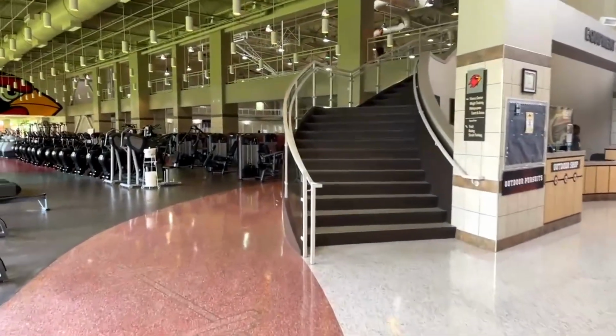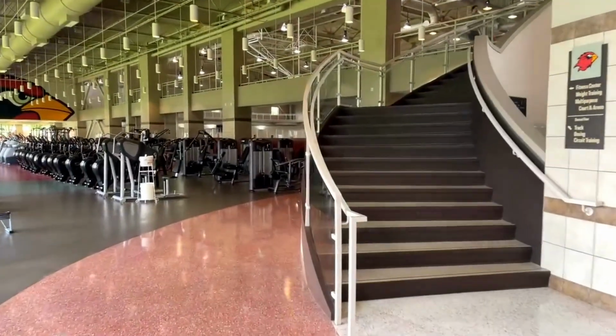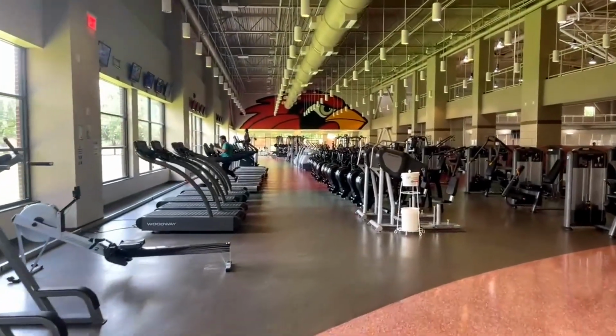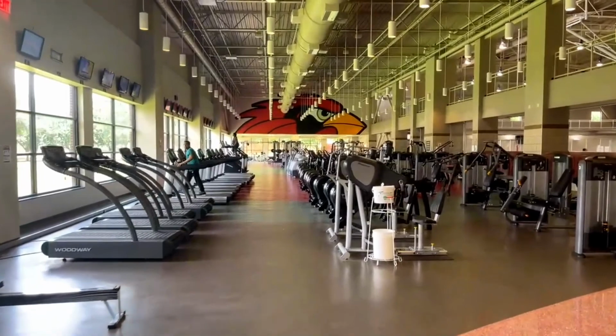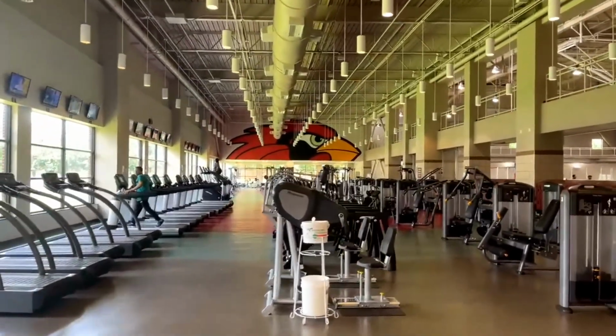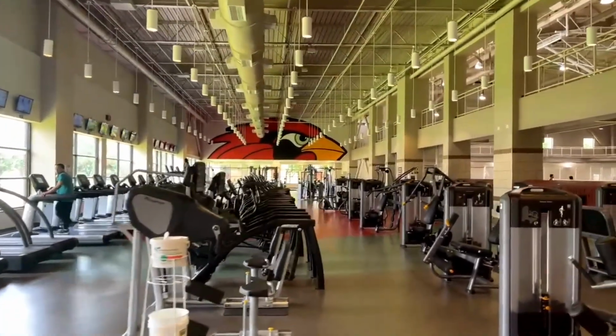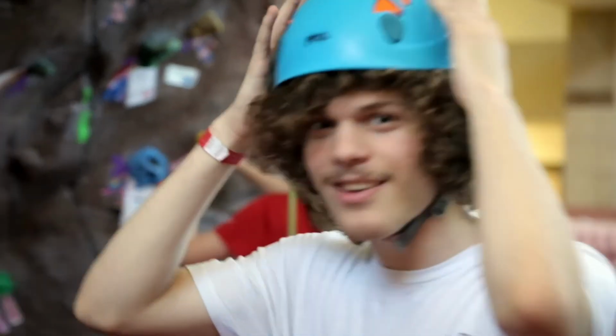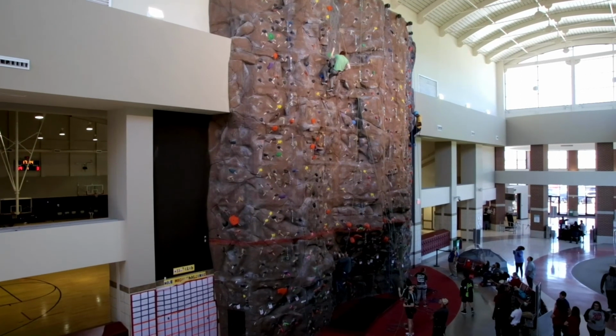Right here is where we have all of our equipment. So in the front, you can see is where we have most of our cardio equipment, our leg machines, our arm machines, and then in the back is where we have all of our weights. Every couple of years, we phase out our equipment just to keep replenishing for our students so everything stays top of the line.